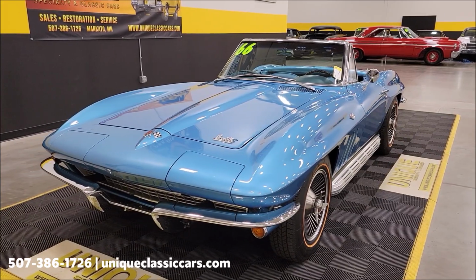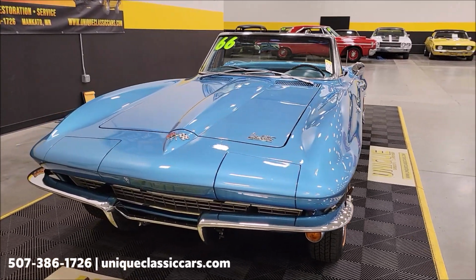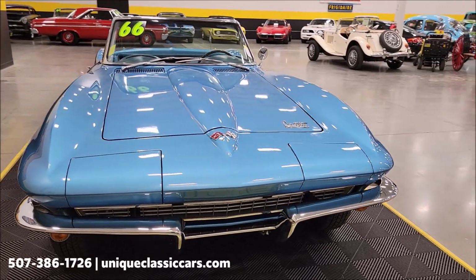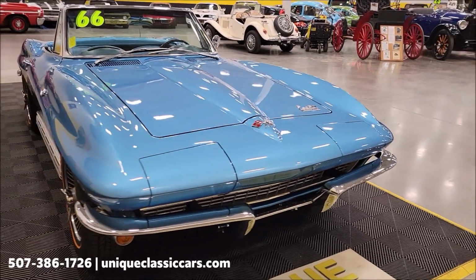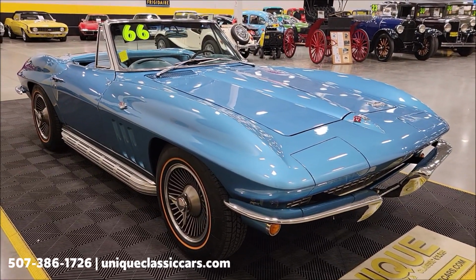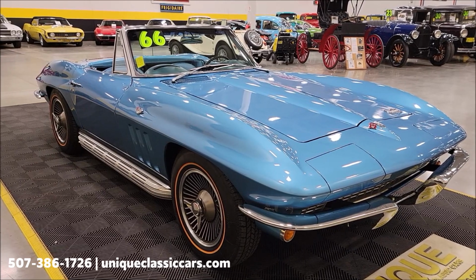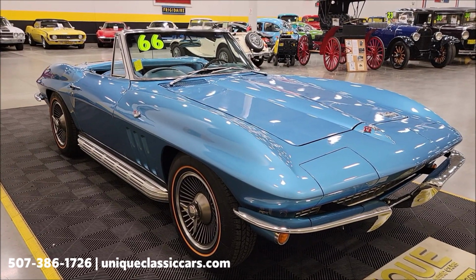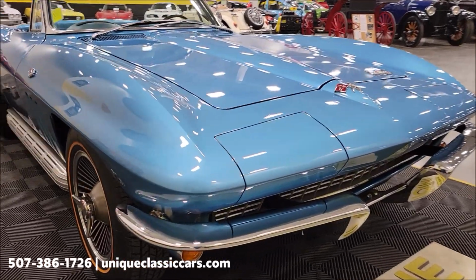Has had a repaint along the way. Judging by the paint code on this, this was originally Laguna blue car, 978 paint code. Now appears to be very close to a Nassau blue, I would call it. 414 is your trim code for the interior, so it does have the original blue vinyl interior. Also a power brake car. Let's go ahead and take a look.